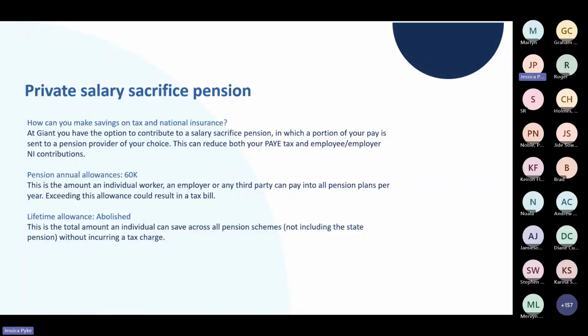With salary sacrifice, you effectively reduce your pre-tax salary by a proportional amount, resulting in a reduction in your PAYE tax. Also, as the salary sacrifice amount is retained prior to the calculation of employers' national insurance and the employee gross pay, you would find a reduction in both the employers' and employee national insurance contributions.